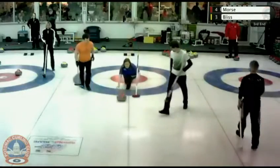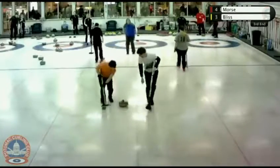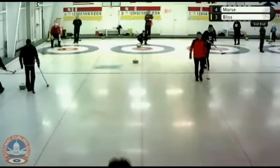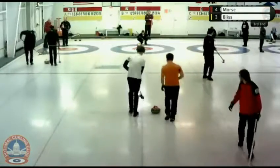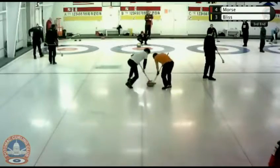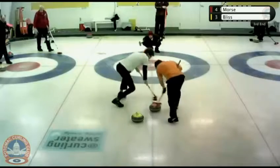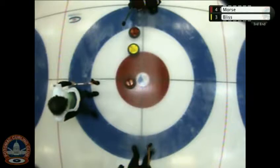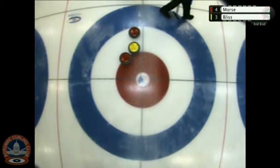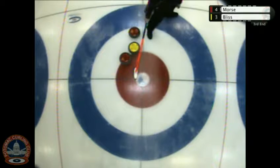Now for Kathy's second last rock in this end. They're going to try to put it right where yellow put their rock, just in front of the yellow rock that was just put in there. It's called like a draw to the tee line, maybe slightly behind it, reducing the size of the available playing field. It curled a little more than they expected. It's a little bit open there, but it's really hard to take it out.